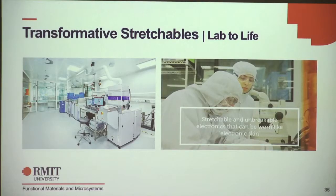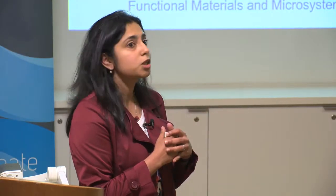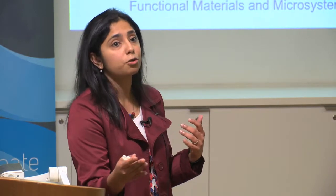So to go from micro and nano to more macro, as well as to go from contained atmospheres into real life situations, it's an interesting challenge and an interesting space to be in, and it's definitely very motivating to see some of the technology which you develop in the lab make its way out into the real world.